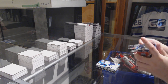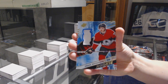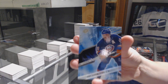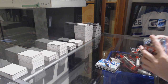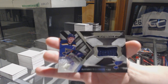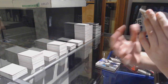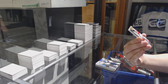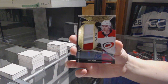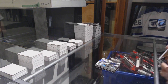We've got a jersey of Drake Batherson for the Ottawa Senators. We've got a base number to 299 for the Islanders, Pat LaFontaine. An extravagant materials jersey for the St. Louis Blues, Vladimir Tarasenko. And for the Carolina Hurricanes, patch auto number 240, Jake Bean. Patch auto numbered 240. And there we go, everybody.